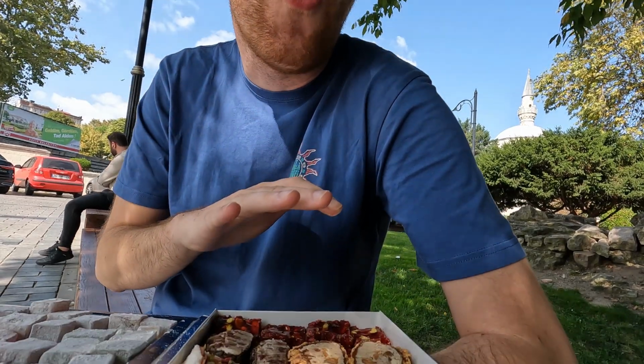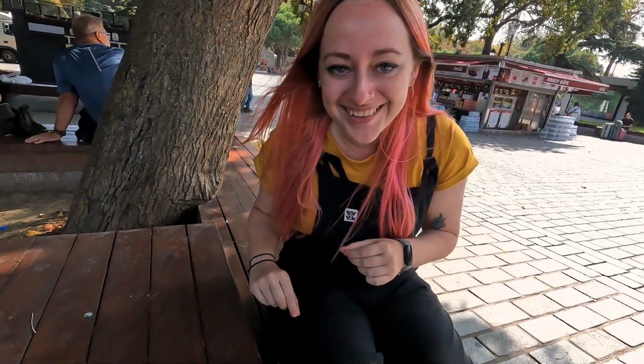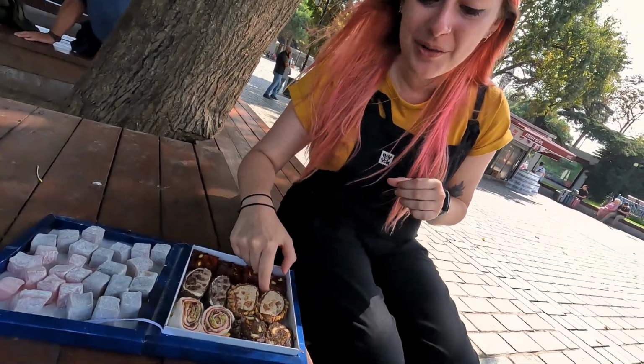I really can't wait to tuck into some of these, but I'm going to have to hold on because Kyra's going to try them first. Over to you, Kyra. Okay, this is what I've been waiting for. I cannot wait to try these. I'm going to start here with the pomegranate one.